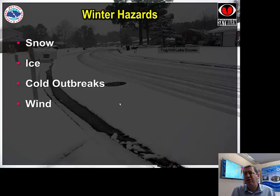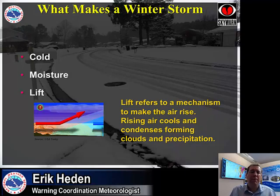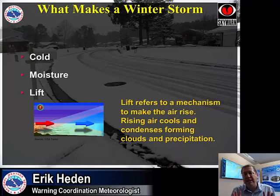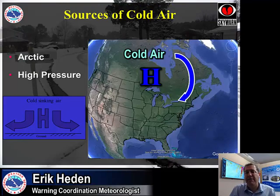Now we're going to change gears and talk about some hazards in our area. It is eastern North Carolina. We're more associated with warmth and humidity, but we can get our share of snow, ice, and wind. We're going to talk a little bit about what makes a winter storm. If you're talking about a winter storm, snow or ice, you've got to have cold air. It can't be 50 and have ice. You need moisture, whether that's cloud drops to make a cloud or then eventually precipitation. And you need lift, and lift is rising air in the atmosphere. That's important. As the air rises, it cools and condenses and forms clouds and eventually precipitation. Lift is really the acting agent to get everything going.